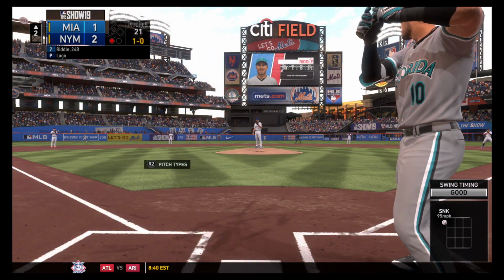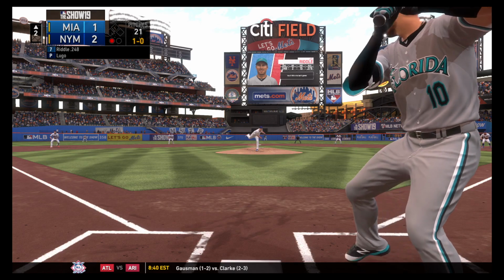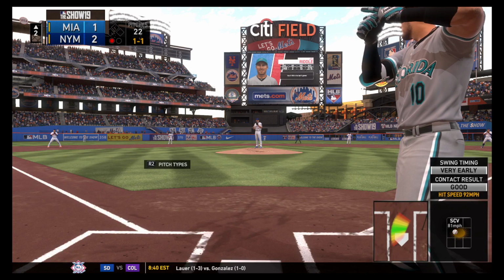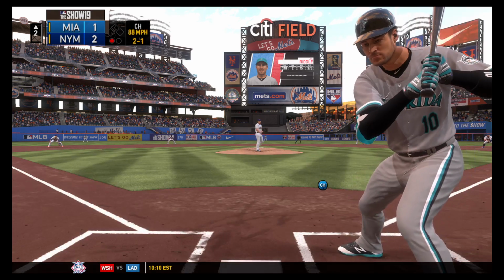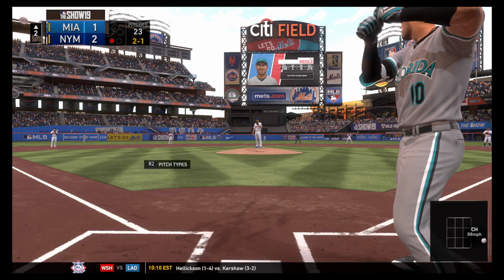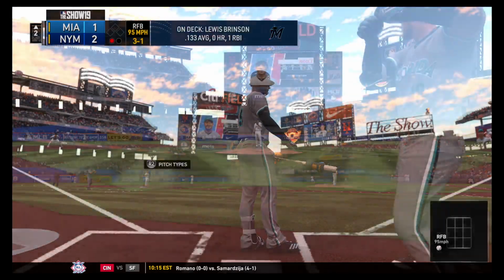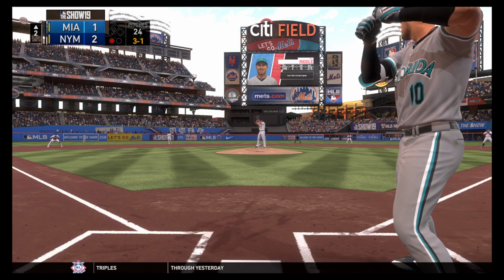No strike. JT Riddle is at the plate, and he checks his swing for ball one. And this is hit hard to the right side. Foul. One out, nobody on. Easy take there as the off-speed pitch misses well inside. Three and one to the Marlins middle infielder. One strike. Lewis Brinson is on deck.